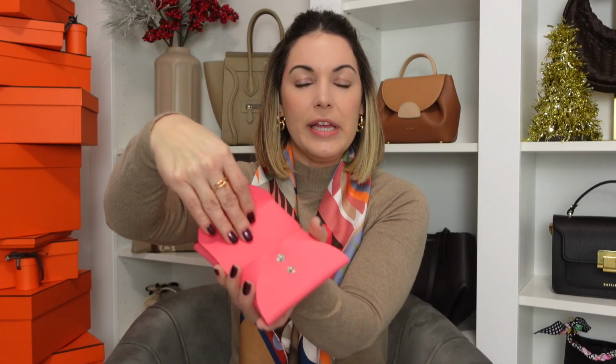I don't know if you guys are aware, but this pocket actually slides out completely. So let's say that you do use it for coins or anything like that, you can slide it out completely in order for it to be easy for you to get your coins, and then it literally slides back in and you're good to go.